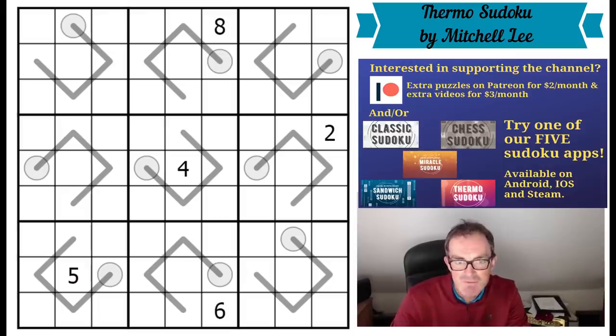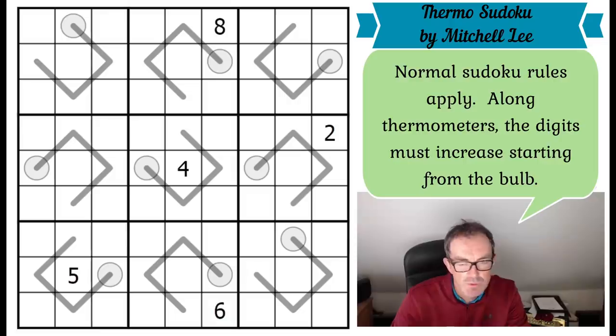Now, this puzzle today has a very simple rule set, though. We've got normal Sudoku rules apply, along with thermometers. The digits must increase starting from the bulb end. So you can see we've got some bulbs on the thermometers. Now, in the new software, the bulbs are coming out and they're not all one colour, but hopefully it's pretty clear which is the bulb end of the thermometer. It's the one with the big grey circle. That's all that you need to know. The way to play, of course, is to click the link under the video as usual. And with that, let's get cracking and see how we can do.